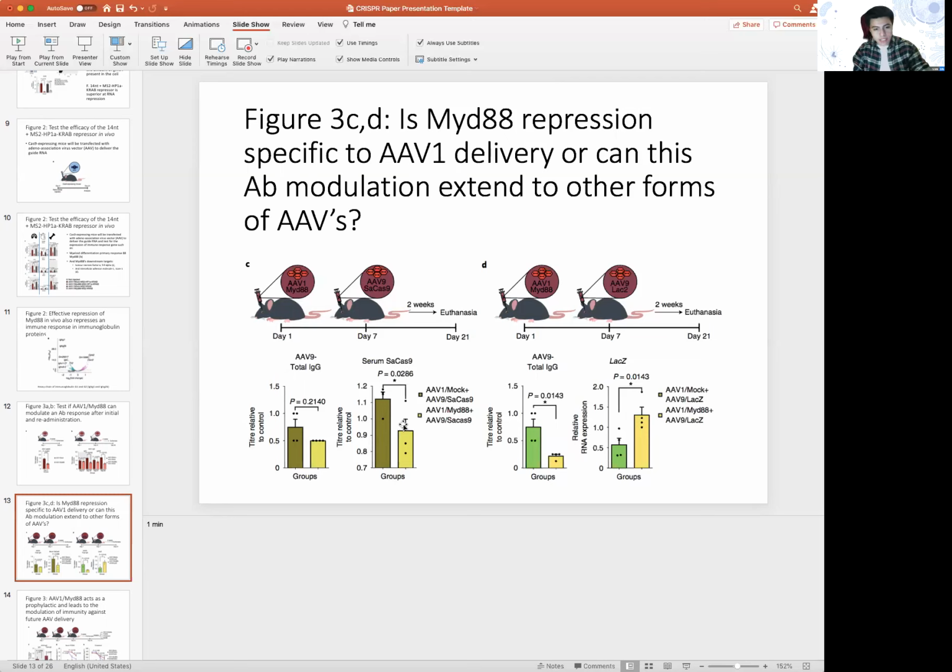But they also wanted to see whether they could repress this 21 days later. Also, if the repression of these certain genes can overexpress the LacZ gene. And what they found was, yeah, when you're using this system, you could also see a response in expressing a certain gene as well.